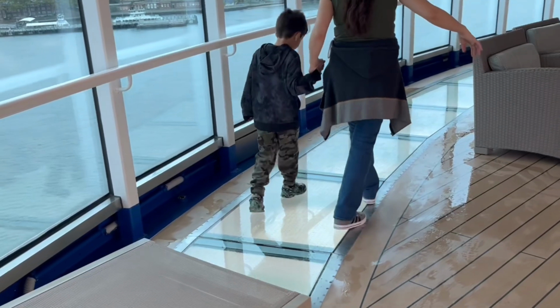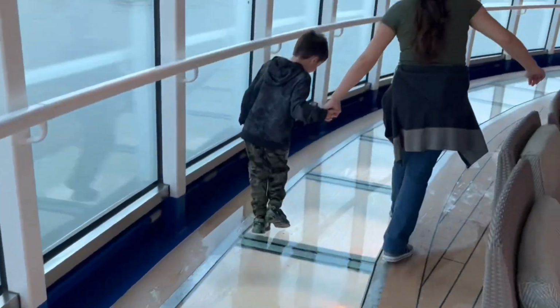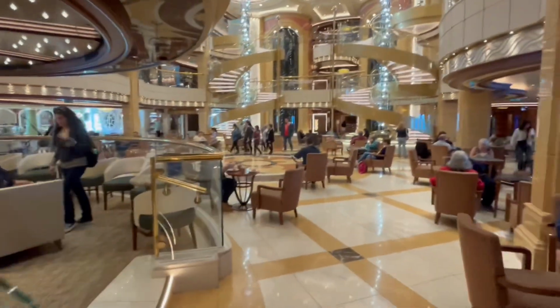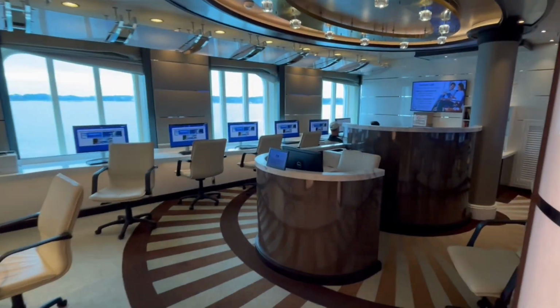First of all, the Enchanted Princess looks like it was brand new in 2021. And you can notice it when you're walking around the ship. Everything looks new and modern, and it was a really beautiful ship. Do you have something to add about your first impression when you walked on the ship? The color schemes were very neutral, very beautiful. The materials used were beautiful, a really beautiful ship on the inside, and it felt new.